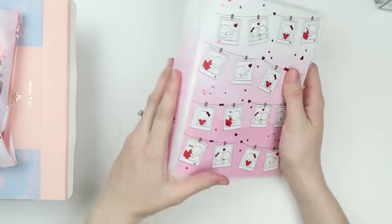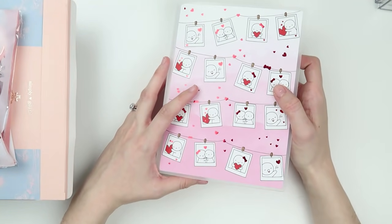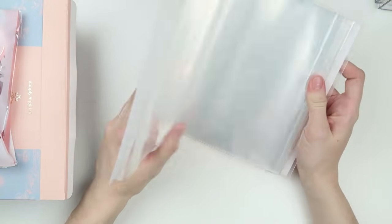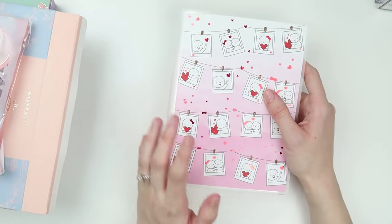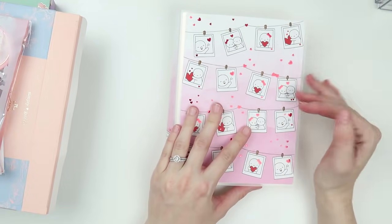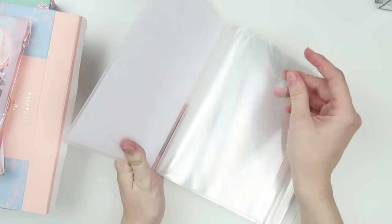If you haven't seen any of the Happy Scrappy albums, I just checked her website this morning and there isn't any listed, but I would definitely follow her on Instagram because she does post frequently about when she's going to release them. There are the jumbo albums, and then the regular size albums, which I actually want to get a couple of because I feel like those would fit my foil and my character stickers really well. But these fit sticker kits really, really well.